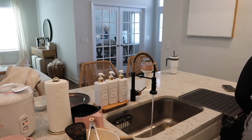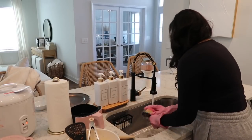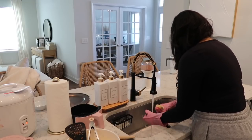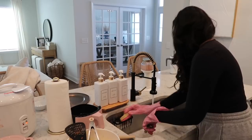Something I just started doing again is wearing gloves when I'm cleaning the kitchen. I got these gloves from Amazon. I actually talked about these on my YouTube channel a year or two ago. I always wore gloves to wash dishes, and then I stopped for a little bit, but I love wearing them for a few reasons.